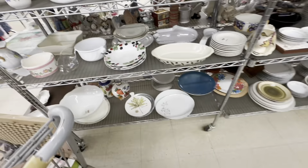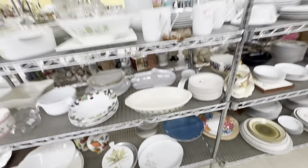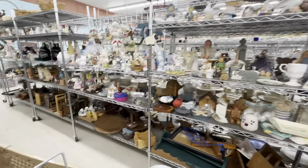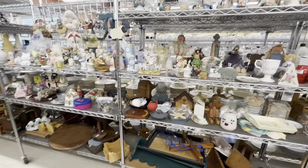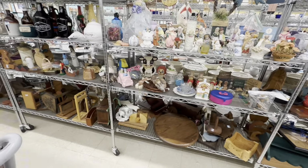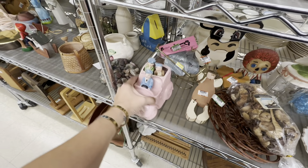This type of stuff is definitely not my favorite to sell, but I always look through and I'm looking for some gems, some rare items. Same thing with these figurines. I usually don't find anything here, but you never know. So I always go through and see if there's anything that catches my eye, like this little music box. Once I flip it over, it looks like it has some damage.